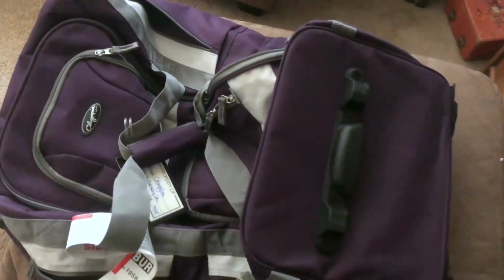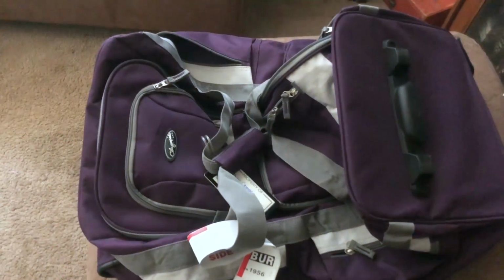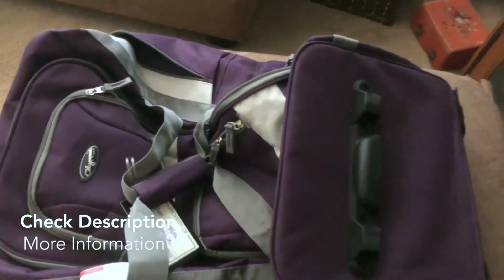So yeah, if you need a new inexpensive rolling duffel bag, I would definitely check this one out. It's the Olympia 26-inch 8-pocket rolling duffel bag.